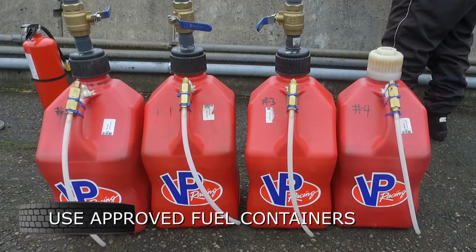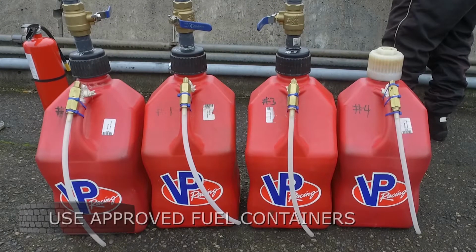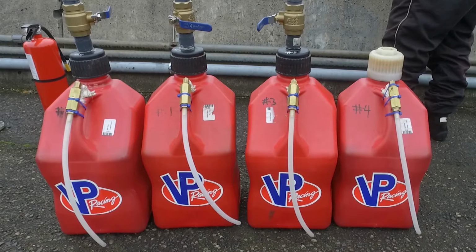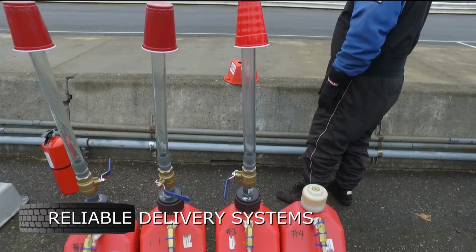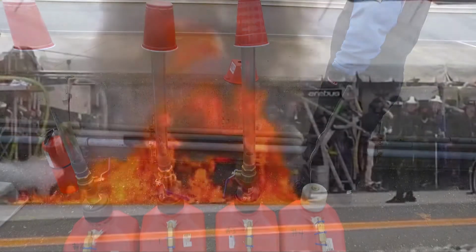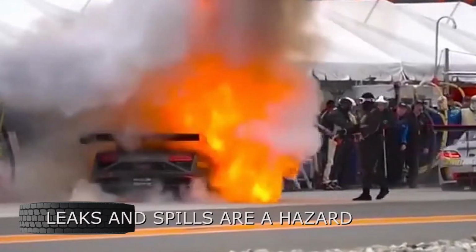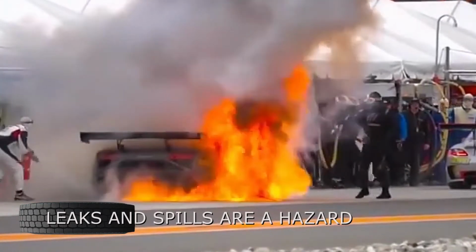All fueling during a race must be done on the hot pit lane from authentic, non-leaking 5-gallon racing fuel containers with a hose that enters a fitted receiver port on the vehicle. The more fuel exposed to air, the more fumes. Fumes are the most flammable element of gasoline.